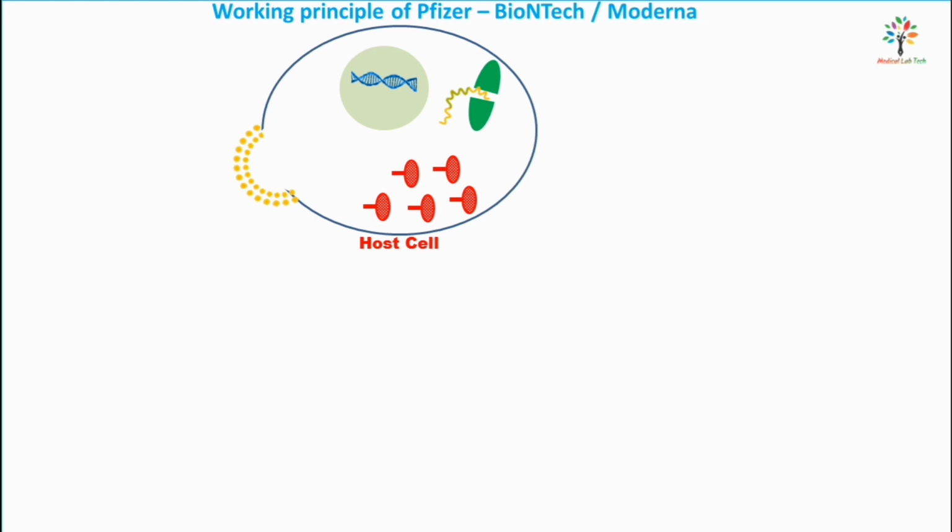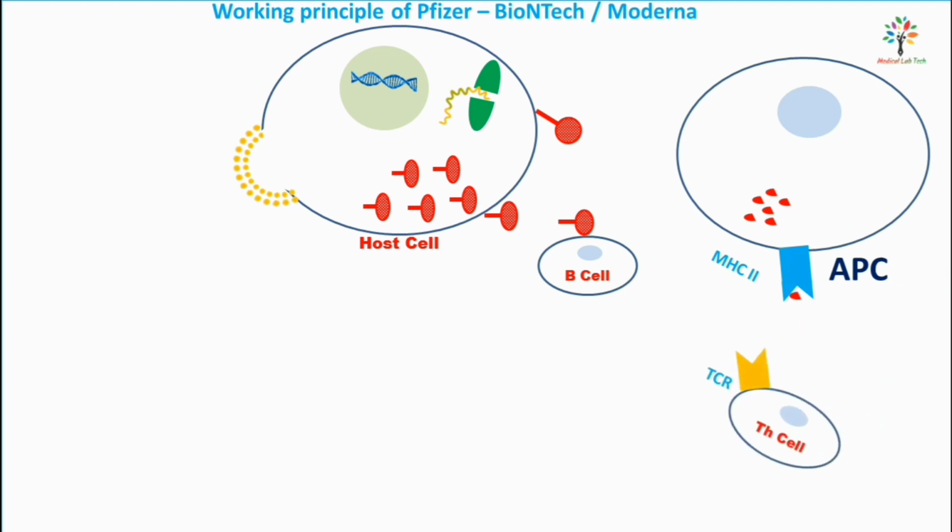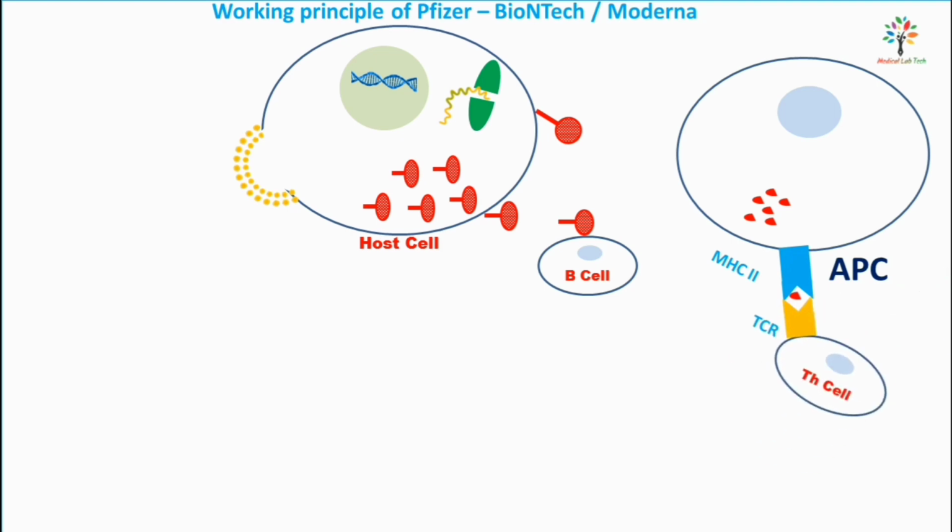After production of these spike proteins, some of the spike proteins will come out, and some will stick to the membrane, and the circulating immune cells will encounter these spike proteins as foreign particles. B cells will interact with the spike protein, and an antigen presenting cell will come and eat up some spike protein. It will break it down and produce some fragments. Some fragments will be presented along with MHC class 2. After presentation, the T helper cell will come and bind with the antigen through the T cell receptor, and some signaling will go on between the two cells, and the T cell will become activated.